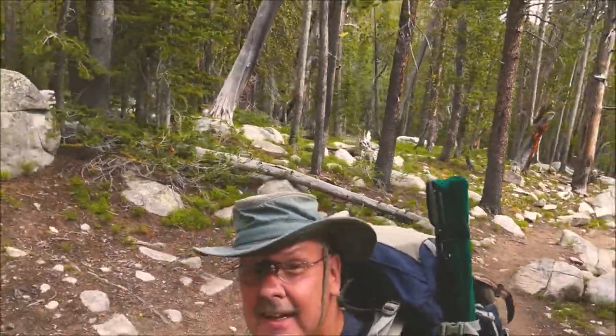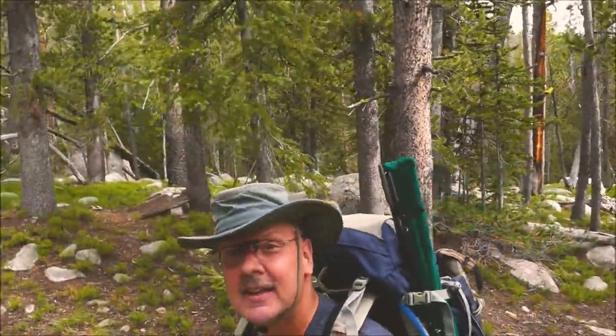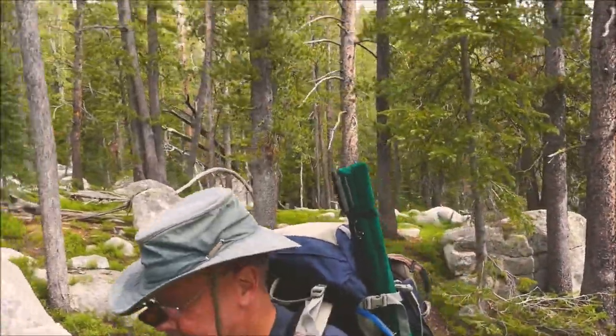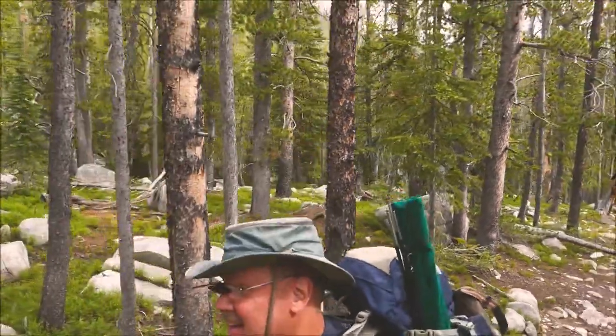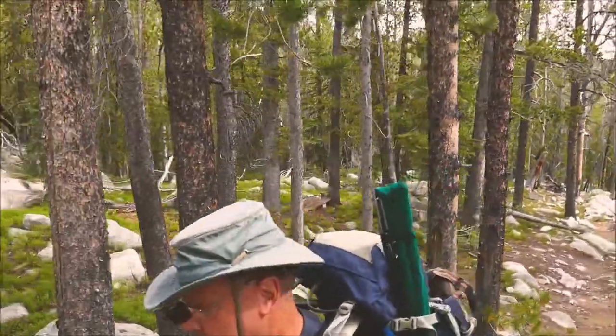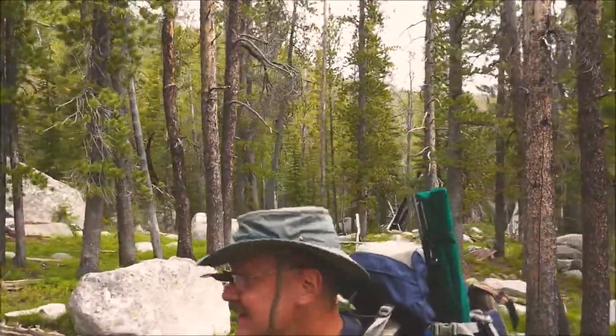Well, it is Saturday, August 8th, 2020. I'm in the East Pioneer Mountains of Southwest Montana. I am approaching the Gorge Lakes. I'm on my final pull.